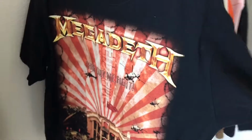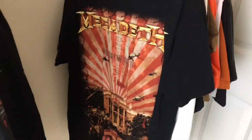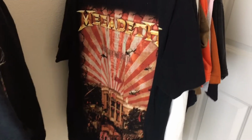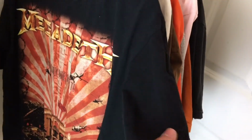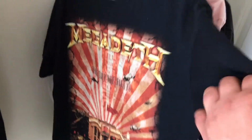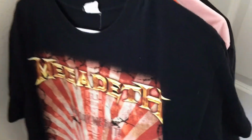And next item is this Megadeth t-shirt. I'm not super familiar with this band. I know it's a band that my dad used to listen to back in like the 2000s, so I think they're just like heavy metal rock, but kind of like the aesthetic. So again, I was trying to bundle as many items as possible to make the cost per item as low as she would go. When people are trying to get rid of things, the more you help them get rid of, the better bulk discount you're gonna get usually.